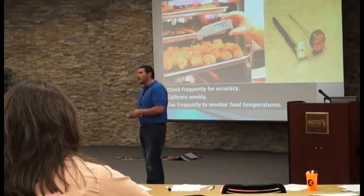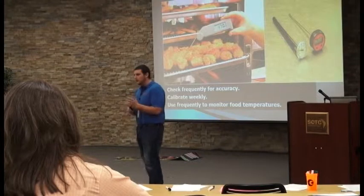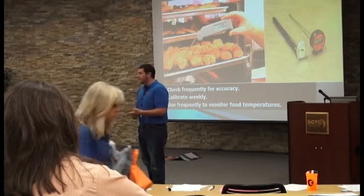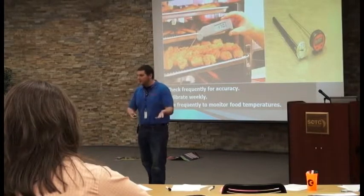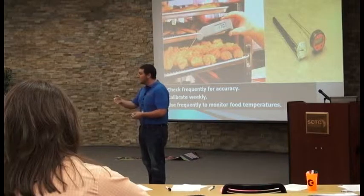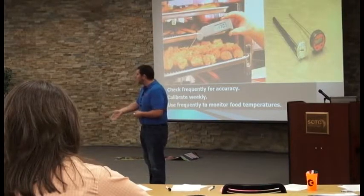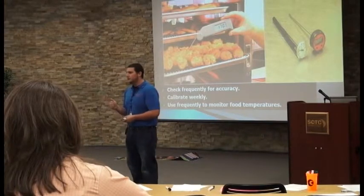That's the only way. For instance, if your cooler goes out, does an alarm go off? No. I've inspected your facilities. I went to these schools. Don't have the money for them. So how do you know that your equipment's working properly, that you're keeping your food at the appropriate temperature? You've got to use a thermometer.